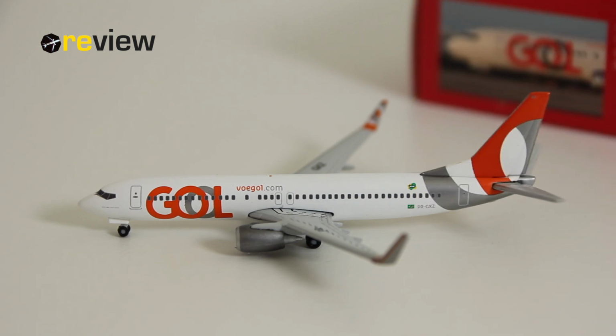And here she is, the Boeing 737-800 in the new or current, as you like, livery of the airline GOL. Now, Herpa has actually over the years made quite a lot of aircraft models of this airline, but this is the first and so far only model in scale 1 to 500 of Herpa Wings with this new livery. Now, let's take a closer look at some of the many details this aircraft model has to offer.